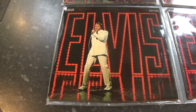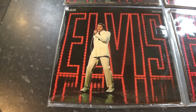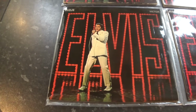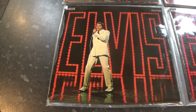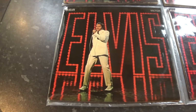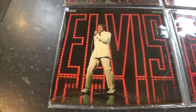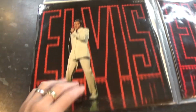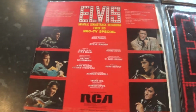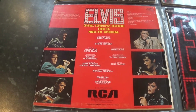Features an iconic cover of Elvis performing If I Can Dream in front of the great Elvis sign in the red there. What can we say about this cover? 10 out of 10. Great cover. In the UK it was laminated on the front and matte on the back. And there's the back side, which again is a very good cover featuring 6 shots of Elvis.